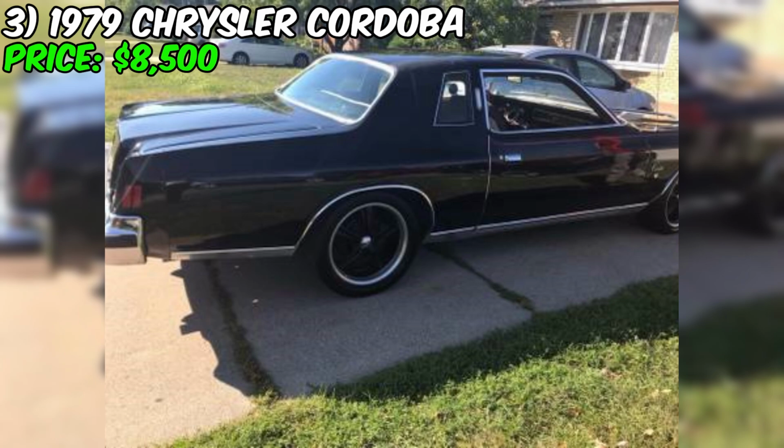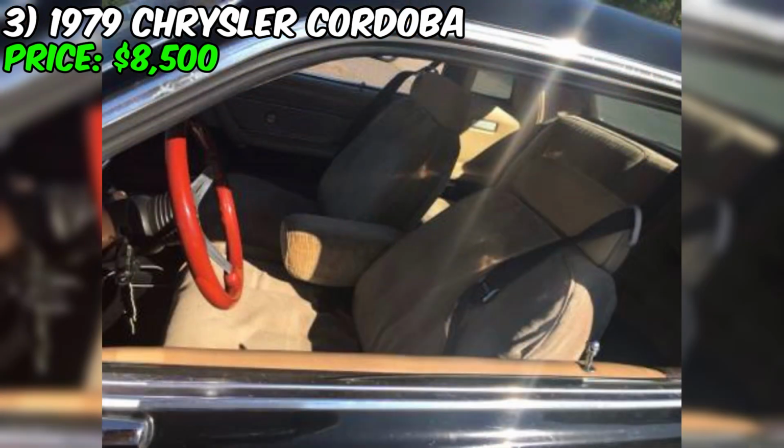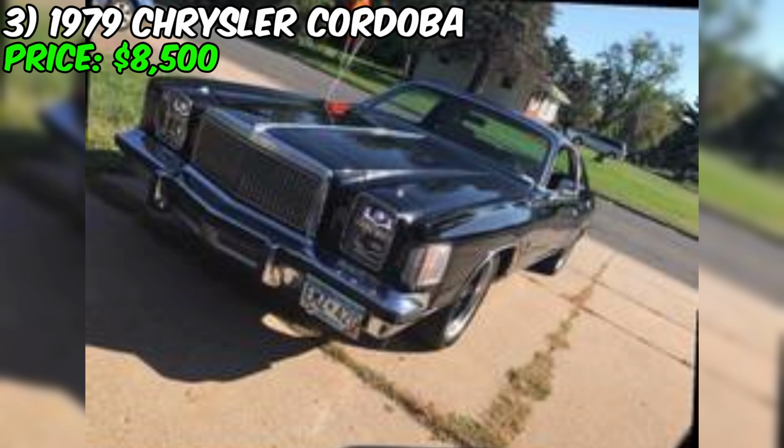Now, let's dive into the specifics. The odometer reads just 76,000 miles, which is relatively low for a car that's over 40 years old. This suggests that the Cordoba has been well maintained and hasn't been subjected to excessive wear and tear over the years. The clean title is another big plus, as it means you won't have to worry about any legal issues or ownership disputes when making the purchase.